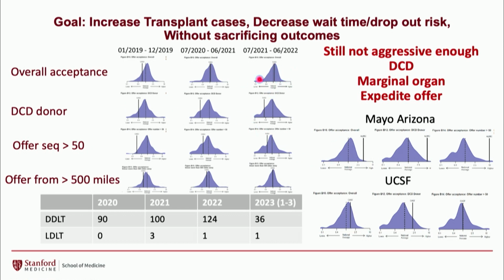But we are still behind in accepting DCD donors or offers with sequence over 50. It means marginal donors. If we look at Mayo, Arizona, they are way more aggressive in accepting DCD donors or offers over 50, sequence 50. Our direct competitor is UCSF. They are a little bit better than us. So our program still has room to improve in accepting those marginal organs.